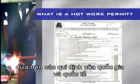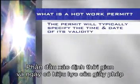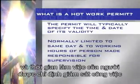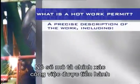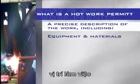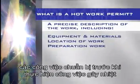The content of a recognized hot work permit is determined by national and international regulations. The permit will typically specify the time and date of its validity. This is normally limited to the same day and to the working hours of the person made responsible for its supervision. It will give a precise description of the work, including the equipment and materials to be used. It will describe the precise location of the work. It will also specify the preparation work that must be undertaken before the job can begin.